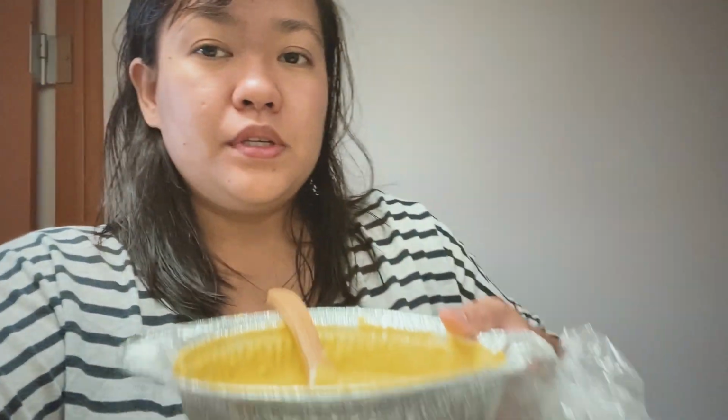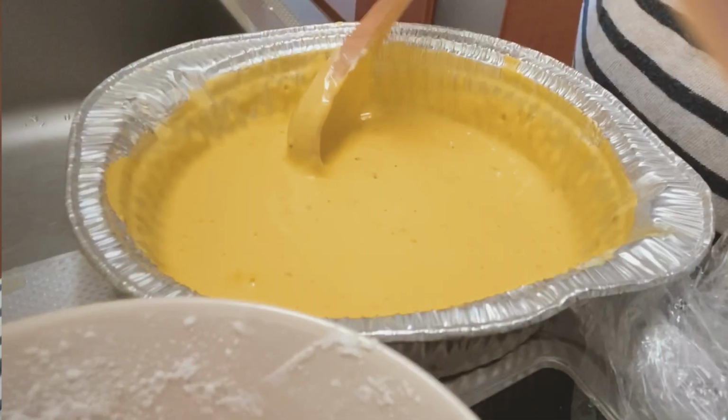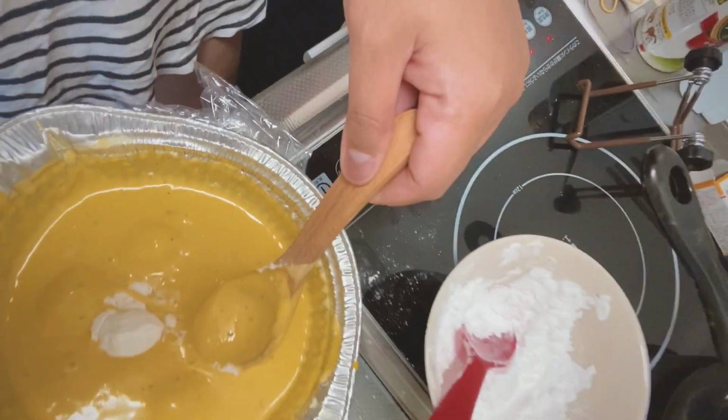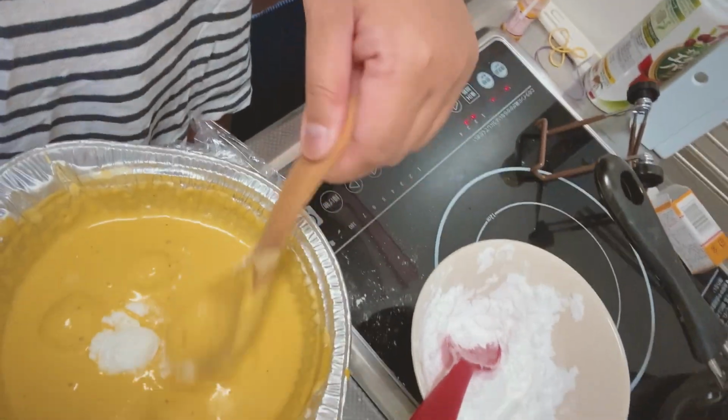So, I have here a cornstarch. Meron akong nilagay na salt. Kunti lang. Kasi yung ginawa ko kahapon, medyo kulang siya sa lasa. And then, I have here yung mismong batter niya. Yes, color yellow siya, guys. So now, we're going to fry this one. So, I prepared the batter.